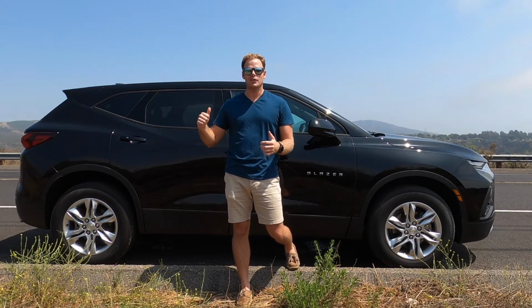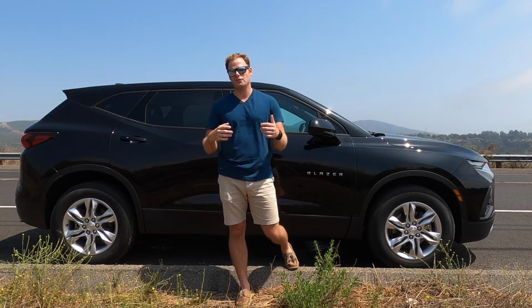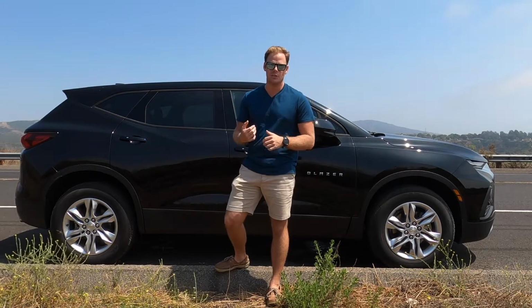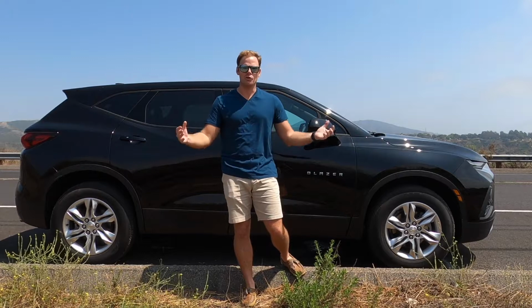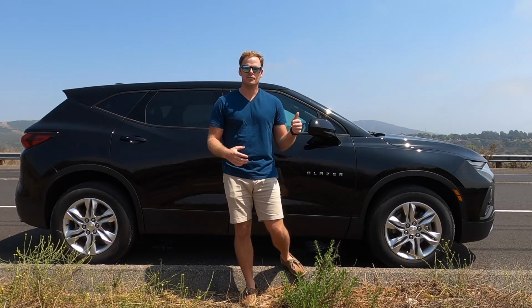And then finally, were universal powered tablet holders. So if you've got kids and stuff that you're always carrying around, those may be something that you want to look into. So after adding all those options in, the total price to the 3LT came out to $45,805.